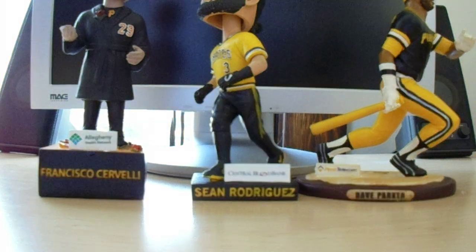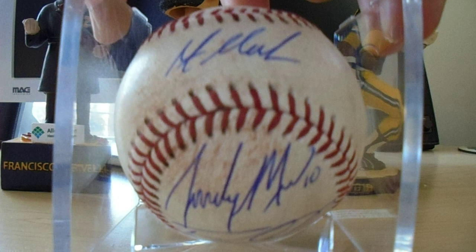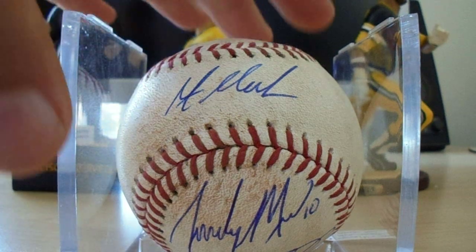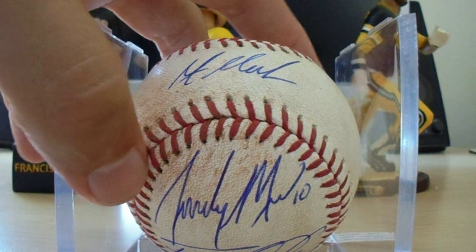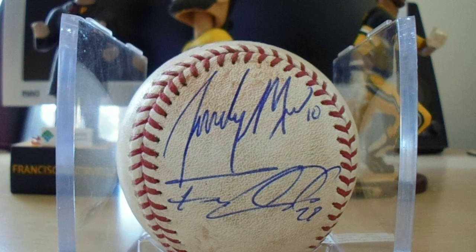Next up, Jordy Mercer, and I have always liked Jordy Mercer, and got him on 6 baseballs. Now this baseball here is a foul ball that Jordy Mercer had hit, but there's a little more to this baseball. I also got Francisco Cervelli to sign this at the event.